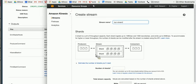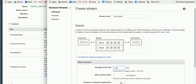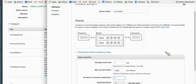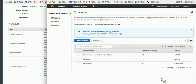All right. And so with Kinesis, you have upstream producers, some source generating data. As I mentioned, you have your capacity determined by shards, and then you pass on the data downstream to some consumer, which in our case will be EMR. So what we're going to do is just use the estimator here. The average record size, we'll say, is 1 KB. Let's go with 15,000 records per second. There's going to be one consumer application. That'll be our Flink application. So that generated a calculation of 15 shards, and we'll go ahead and use that value. It plugs them in below, and then we create the stream. And that's it. That is now spinning up the taxi stream. It'll take 30 to 60 seconds.